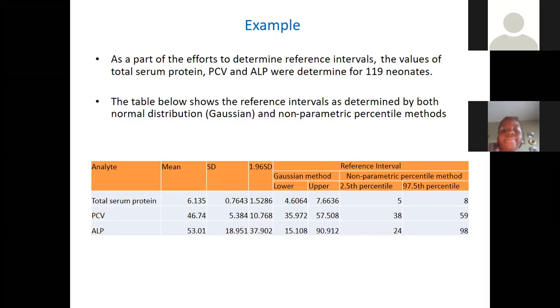And that is why the International Federation of Clinical Chemistry and Laboratory Medicine now recommend the non-parametric percentile method for determining the normal range. I think it's very clear.